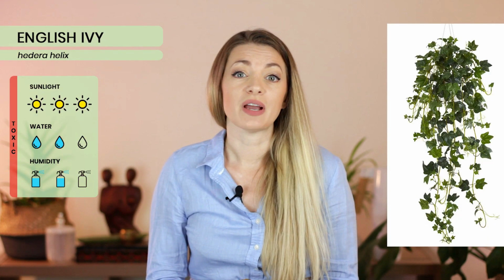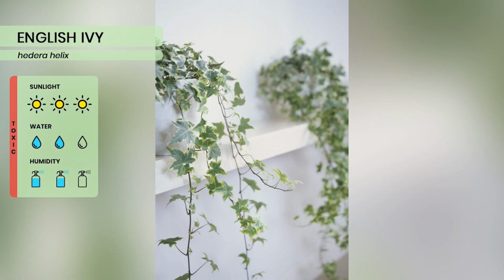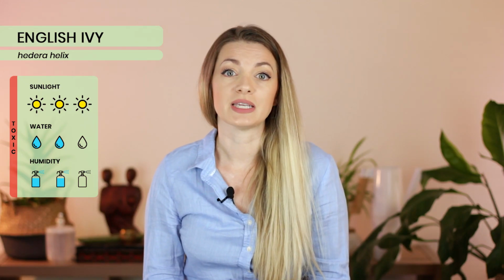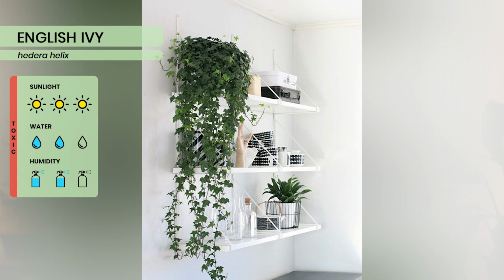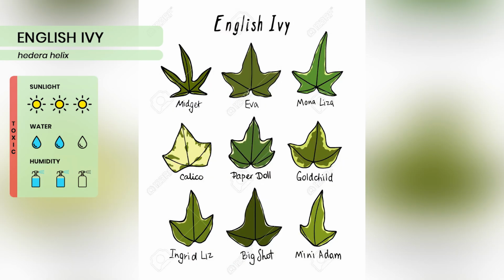The next plant is English ivy. English ivy is a woody perennial climber. It is so easy to grow that it's actually considered an invasive species in some countries. In fact, in Oregon, import and sales are actually banned. In hanging pots and baskets, though, it's great because it's easy to care for and it won't take over the rest of your garden because it's contained to a basket or to a pot.